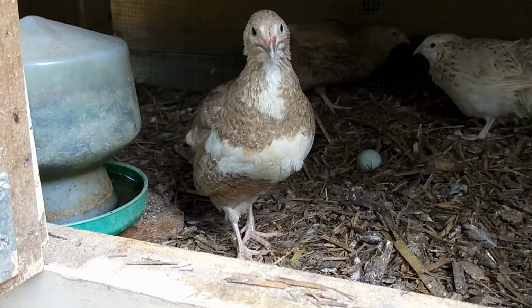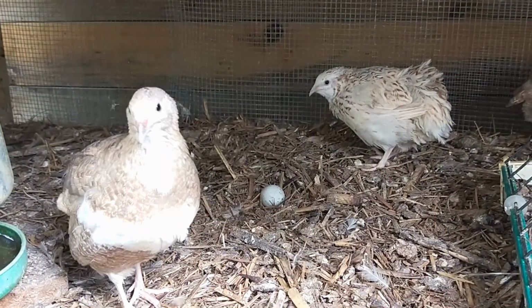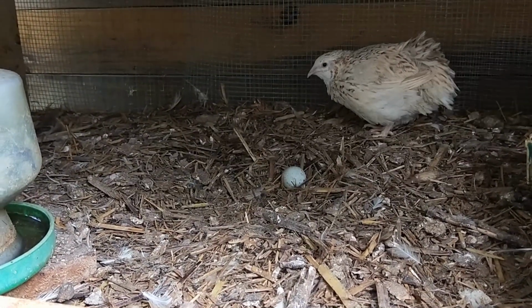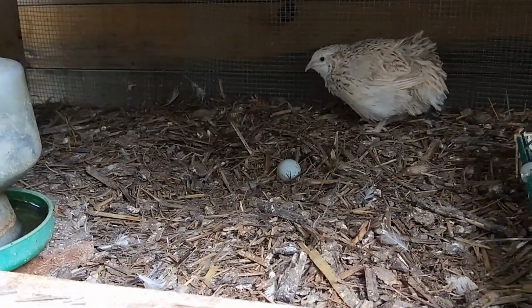You can see they're still laying. These are the old ones. Mostly females, but not laying a lot because of their age. They'd be pushing 2 years now, these old birds. They've had a good life, haven't you, hey?